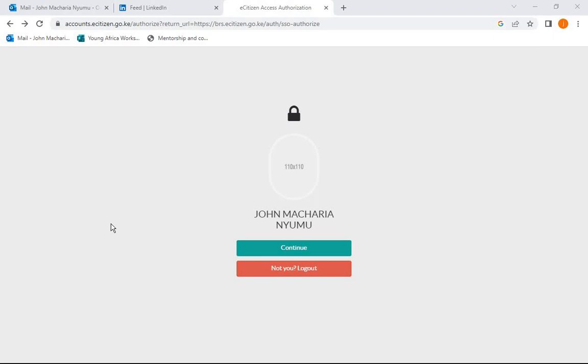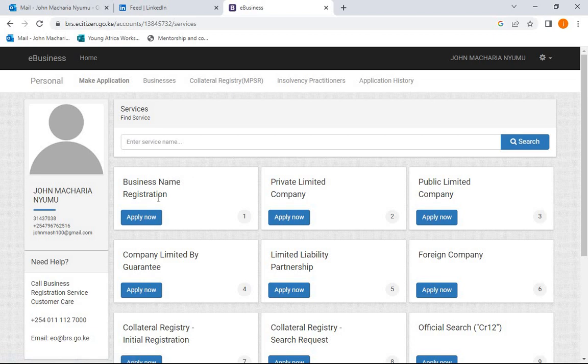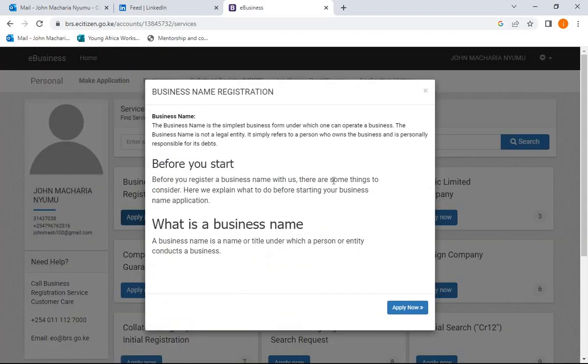So what you are supposed to do is to log into your eCitizen account on the business registration service. Once you are logged on the business registration service, you can go to make application. Then we have application number one, business name registration, apply now. So you click on apply now. You'll be able to see a bit of information before you apply, then click on apply now.